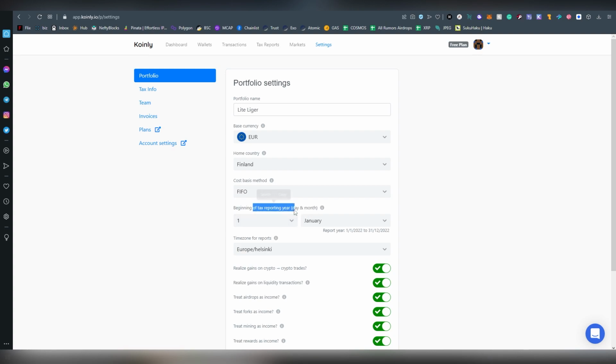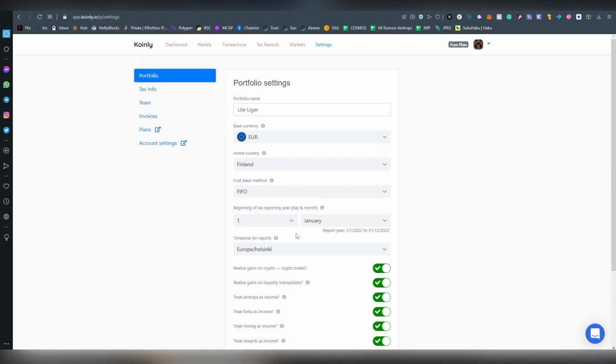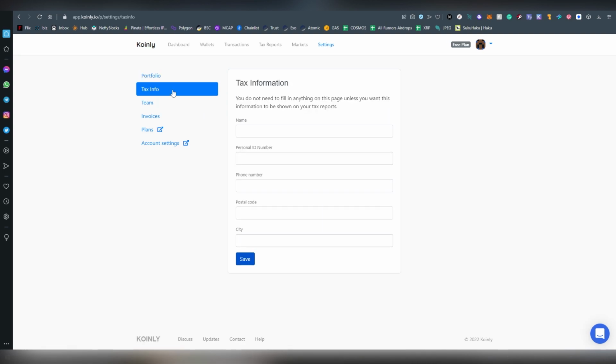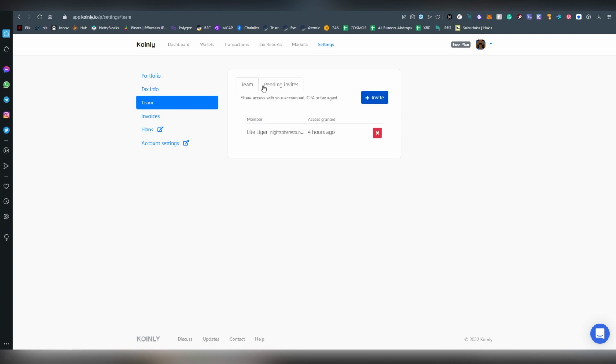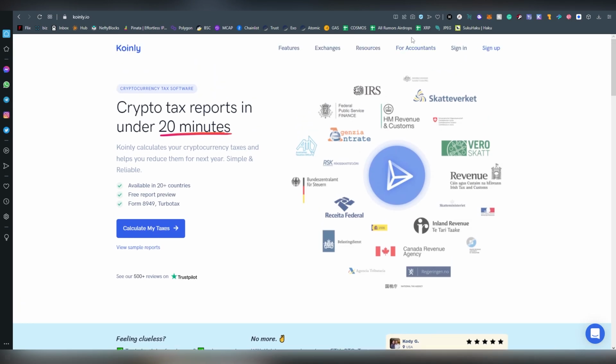Beginning of year and tax reporting in different countries is different, and there are a lot of different options here, like treat forks as income, treat airdrops as income. We talked about this earlier, so different things can be considered, and transfer fees can be tax deducted. So you have to get into how it works in different countries. Tax information, once again, here they say you don't need to fill this information unless you want to show this in your tax report. So once again, there's no mandatory KYC. You can also add a team, and then there's invoices. So what they offer here is for accountants as well.